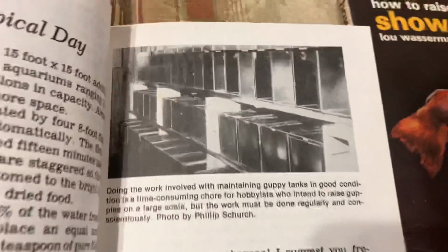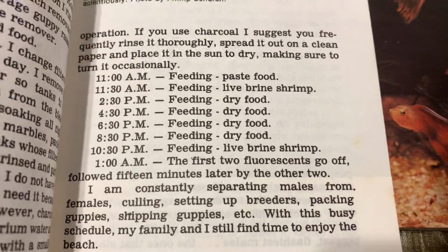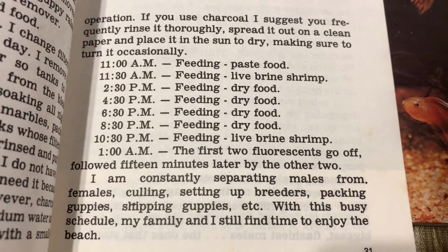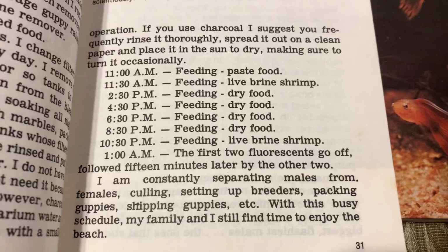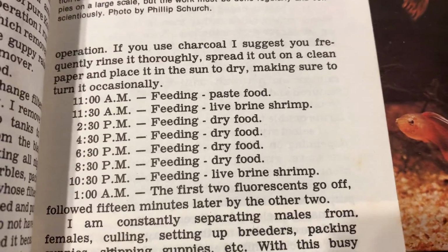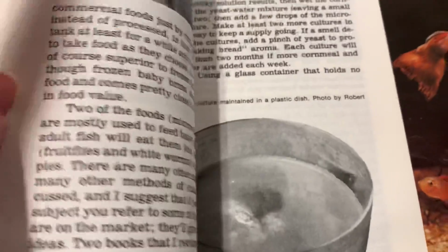Yep. And you can see the fish room is a little bit different. And you can also see this was his feeding schedule. So that's pretty incredible. I don't know anybody that can feed the fish every hour, hour and a half, even if you're retired. But you can see some common things in there, like live brine shrimp, but I'm sure he fed live baby brine shrimp. And interesting stuff. So this is a good book. I would recommend this one as well if you can find it. It's out of print. It's a little harder to find. Might take some digging to find one, but good book, not a bad investment.